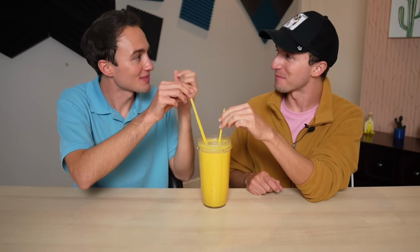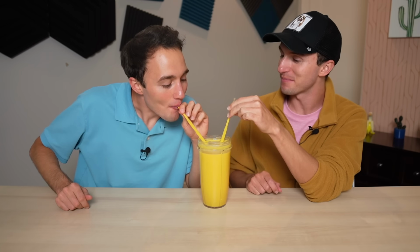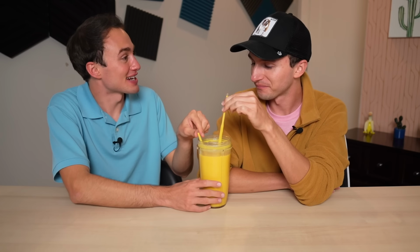Tastes like baby food, which I love. I remember when I was in middle school, me and my older sister would say, "Mom, please get us baby food." You say it's too expensive. You just gross me out. Because baby food is so good. This is basically mango ice cream, but not frozen, and I'm in love.